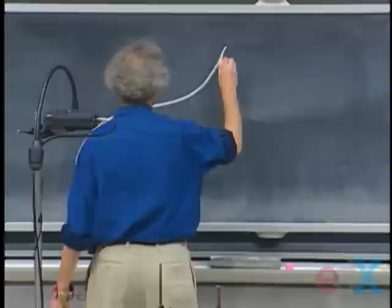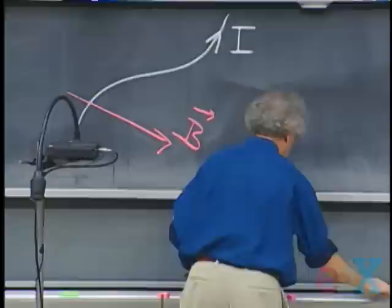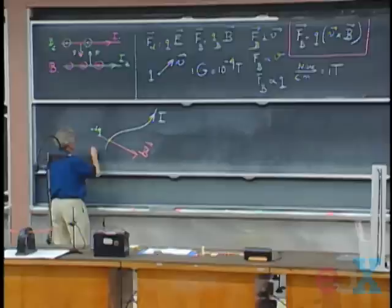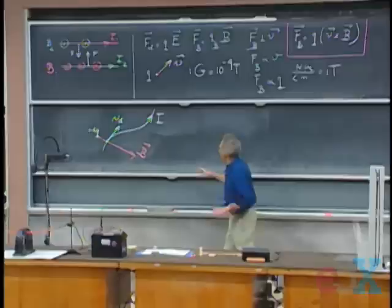And let's say at this point here, we have a magnetic field, B. And the magnetic field could be different along the wire, in principle. Here, I have a charge plus dQ, and this charge is running through the wire with a drift velocity VD.